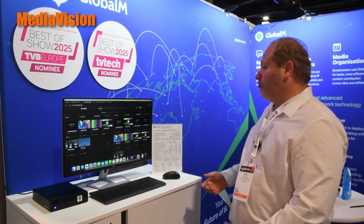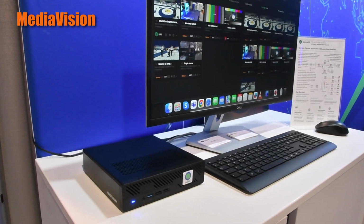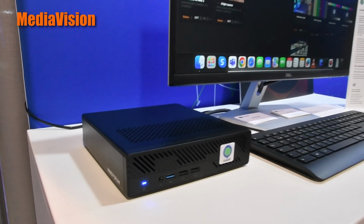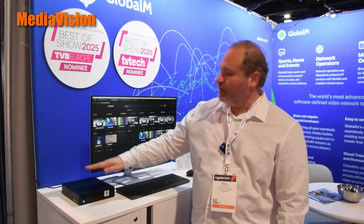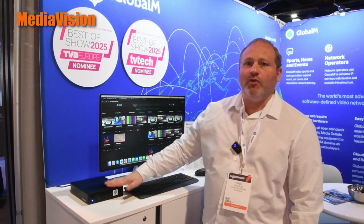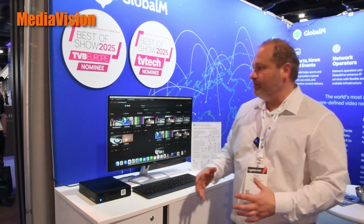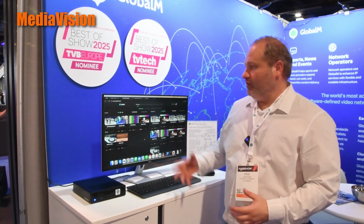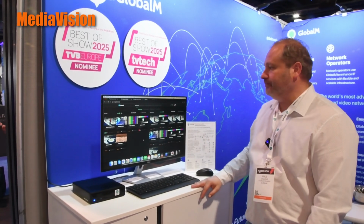Another one of our product launches is our appliance line. We have a 1 rack unit and a half rack unit high density gateway, which we've got here and we're demonstrating. The half rack gateway is ideal for network operators, this one's more suited for on events, but the 1 rack unit being paired in the core of operators' networks allows them to build scalable cloud gateways, very similar to what we already do in public cloud in GlobalM.